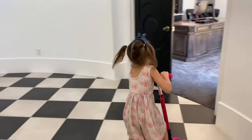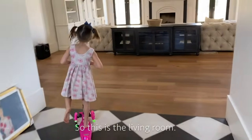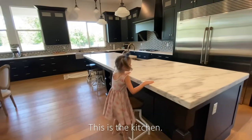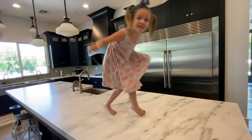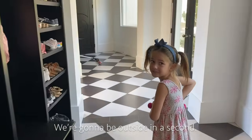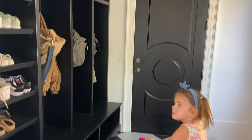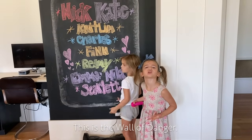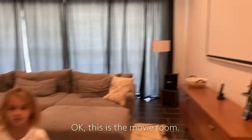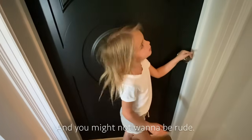We're gonna take you on a tour. Office. Kind of lame. So this is the living room. This is the pantry. It's still a work in progress. This is the kitchen. This is the mud room. This is where the kids put all their backpacks and stuff. And the scooter drop off. Okay, this is the movie room. Well, it's kind of like a movie room, playroom. Okay. I'm gonna show you the kitchen.